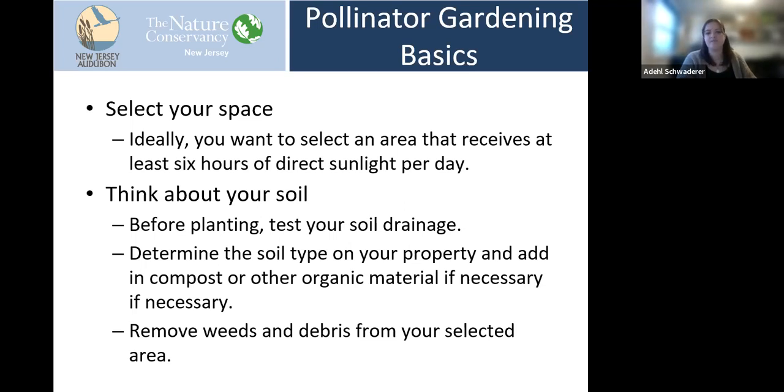Next, you want to think about your soil. Before you're planting in an area, you want to test your soil drainage. The way you do that is you dig a circular hole about 6 inches into the ground, and you fill that hole with water. Then if you come back in 1 hour and your hole is drained completely of water, that is a good spot to put your garden, as water will be held there for the plants to utilize, but then it'll drain away and it won't retain that water too long and become too wet, because not a lot of plants really like super wet roots.